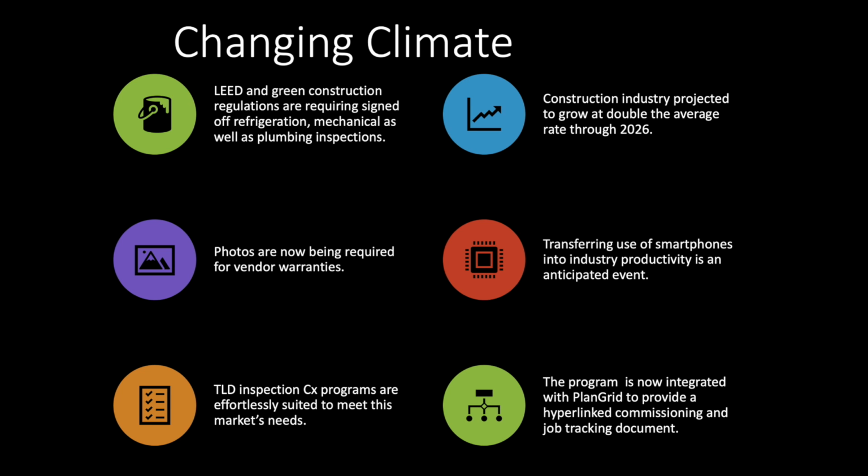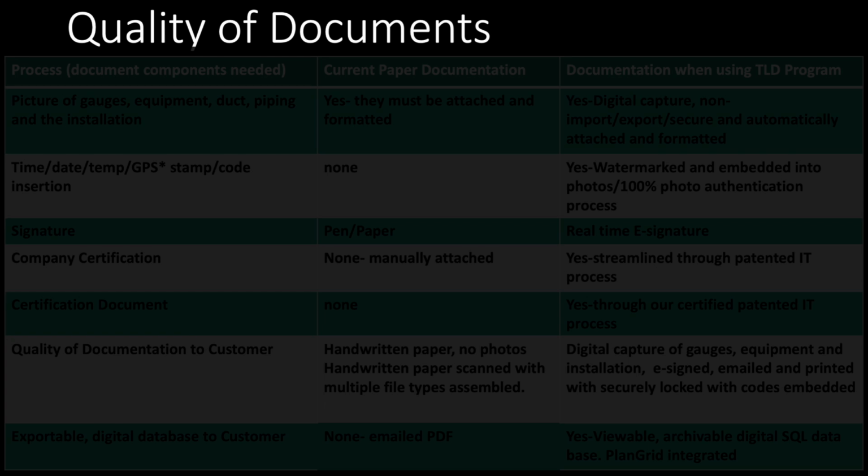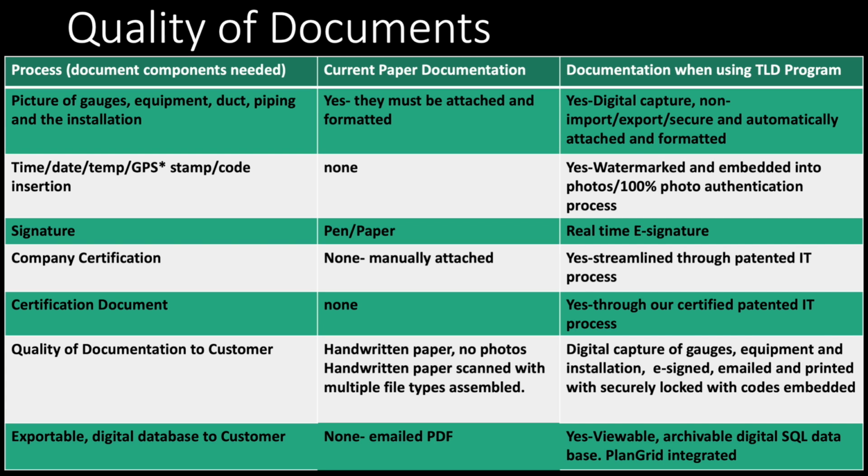Plus, our Autodesk integration means that you can connect everything into PlanGrid to provide an all-in-one hyperlinked commissioning and job tracking document. When you put all this together, you can see that the TimeLock documentation system improves a paper or spreadsheet-based documentation system in pretty much every way.